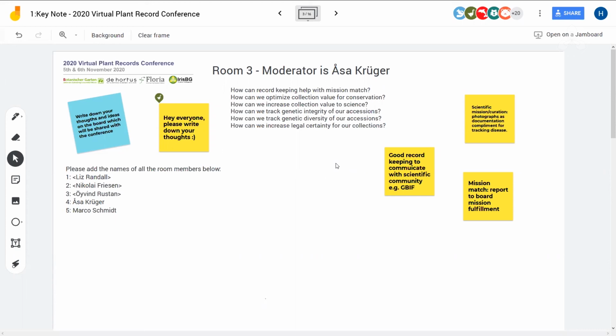And we also talked quite a bit on how to communicate with the scientific community about the collections. And how would you do that? We were talking a little bit about what kind of tools the scientific community uses for data, and GBIF came up, and it's quite easy to upload your data from IRIS to GBIF, and how that can improve your data used in science.